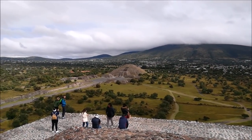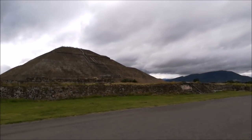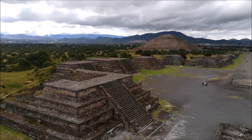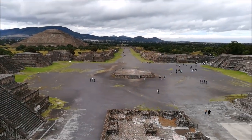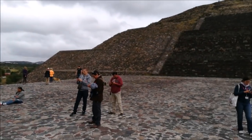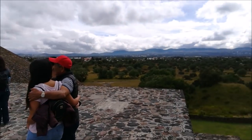And over there you see a moon pyramid, which I'm going to show you next. Okay guys, as promised, now we are on the Pyramid of the Moon. These are the small pyramids around it. And this here is the Pyramid of the Moon, which is smaller than Pyramid of the Sun. But you get a beautiful view from there, from here.